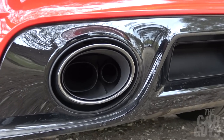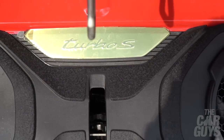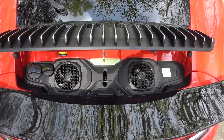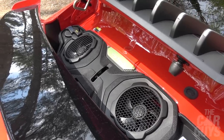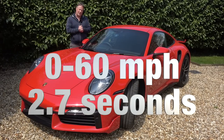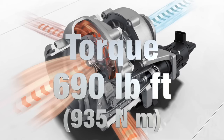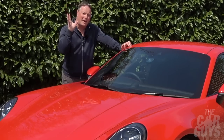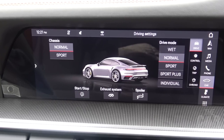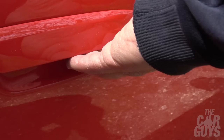So you've got active aero going on here, and quite a lot going on here. The rear is dominated by two huge oval exhausts, and if you want to see the engine, forget it. There you are, nothing. To be fair, that is like previous cars. It's such a shame, though, that you don't get to see all the guts of the car anymore. The engine is a 3.8 litre flat six twin turbo, 641 brake horsepower, 0 to 60 in 2.7 seconds, 0 to 124, 8.9 seconds, and it delivers 690 foot-pounds of torque. The grunt from this thing is planetary. As with previous Turbo S's, this is PDK only. It's an 8-speed gearbox, and for the first time, a Porsche has a wet mode function, and this changes the aerodynamics and the balance to the rear axle.